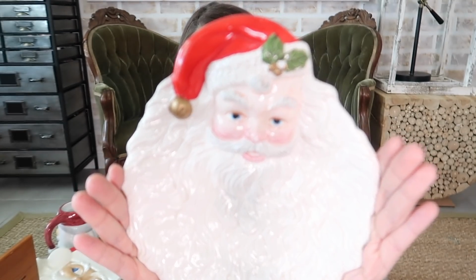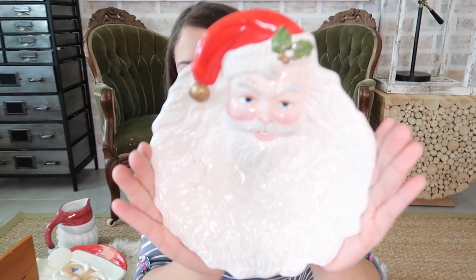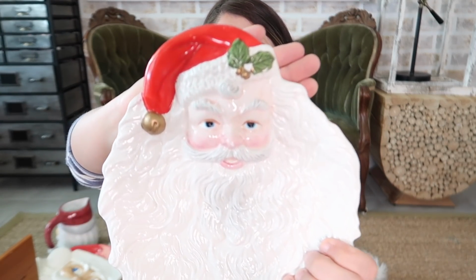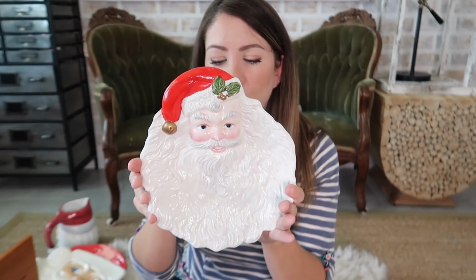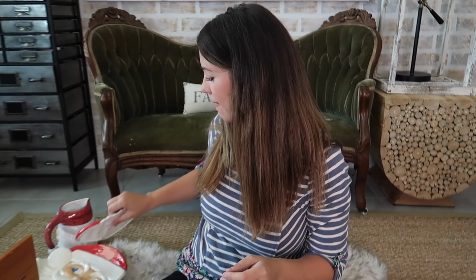And then the last Christmas thing, I promise, this little plate is adorable. This is the classic Santa face that I always thought of when I thought of Santa. Can you see that? He is just so stinking adorable. Again, I got this one for 99 cents too. This one does have a couple chips here and there, but nothing that a little whiteout can't fix.